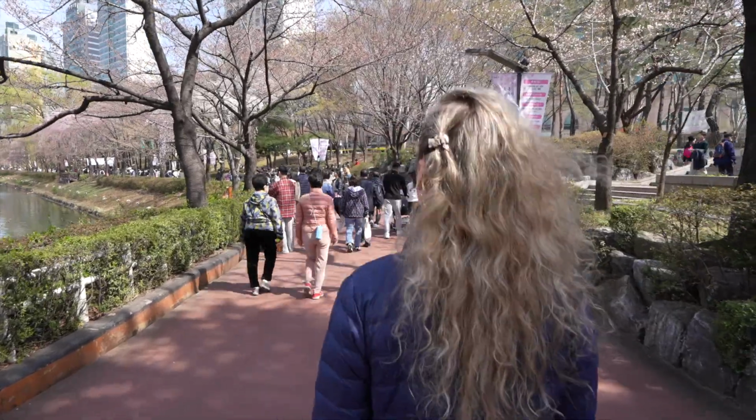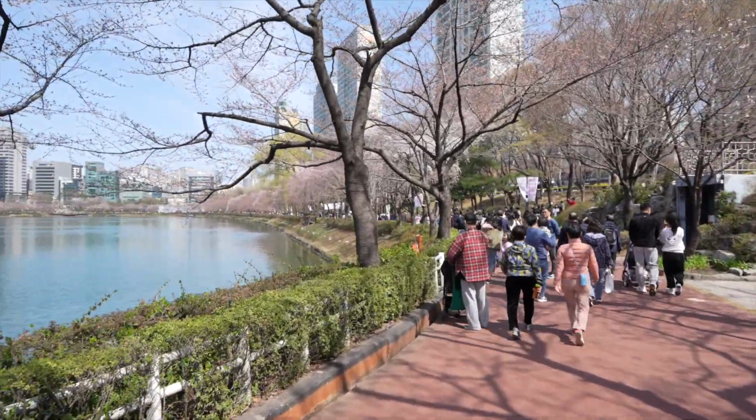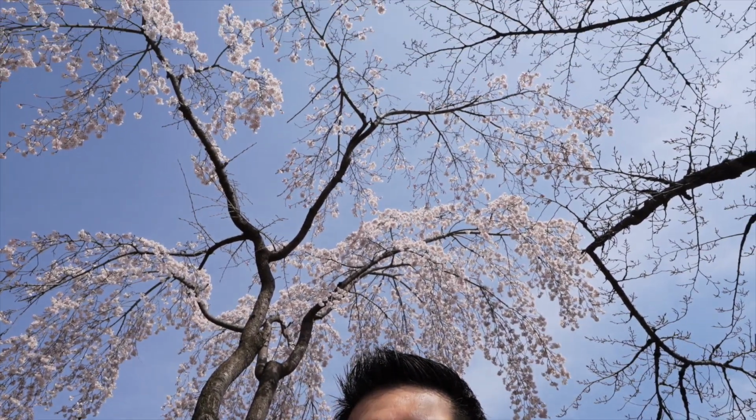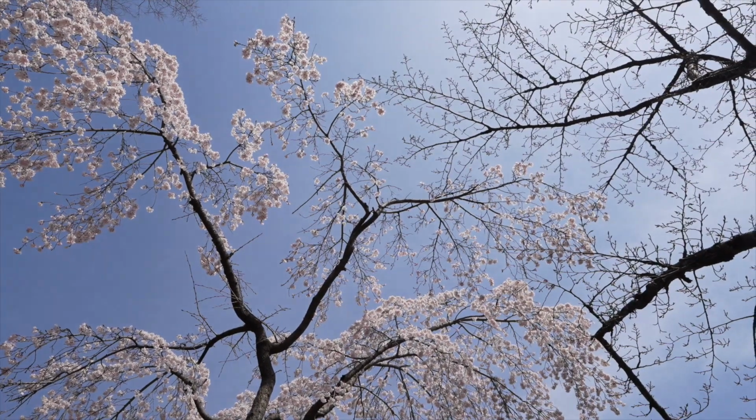The good part about this loop is it's highly organized. It's only one direction, so there's no contra flow or contra traffic. You can take photos and videos without worrying about people bumping into you. I would highly recommend this place for cherry blossoms.